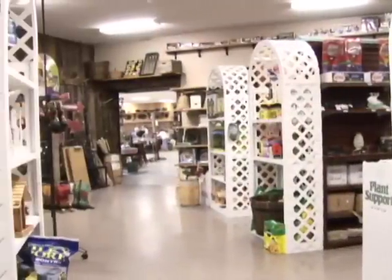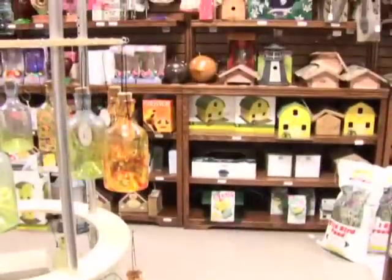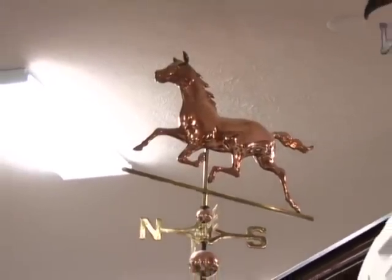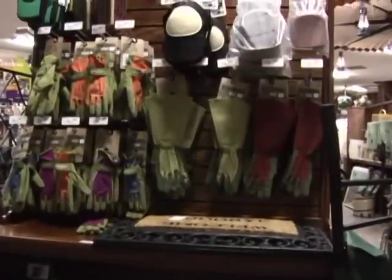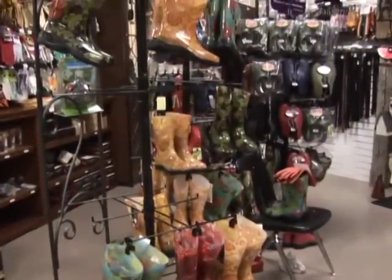The garden room features people-powered products such as hand tools, unique planters, a large assortment of bird feeders and bird seed, cast aluminum weather vanes, garden products, camping supplies, and all kinds of thermometers and barometers. Essential gardening apparel like gloves, knee pads, and brightly colored boots round out this charming room.